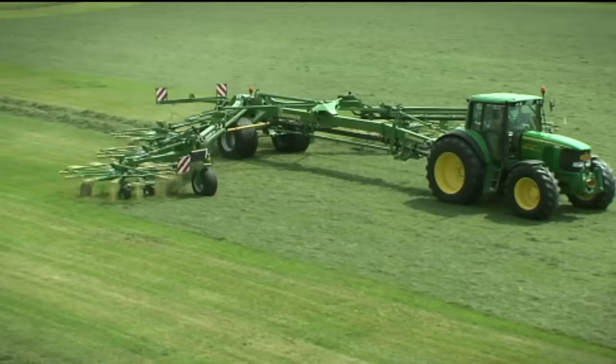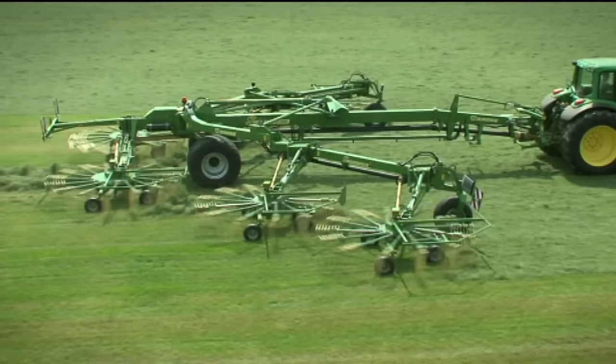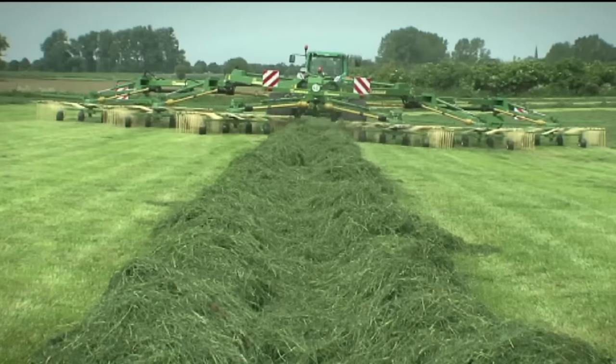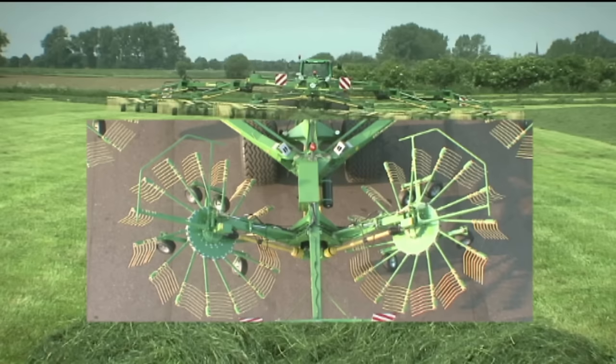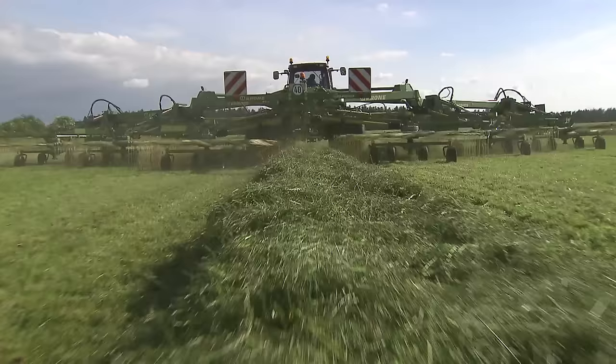Flexible work widths. It is possible to vary the work width of Swadro 2000 from 10 to 19 meters by varying the length of the rotor arms hydraulically. Flexible swathing width. The distance between the two rotors at the rear is varied hydraulically. A perfect swath boosts harvesting efficiency of the following machines and boosts profitability.